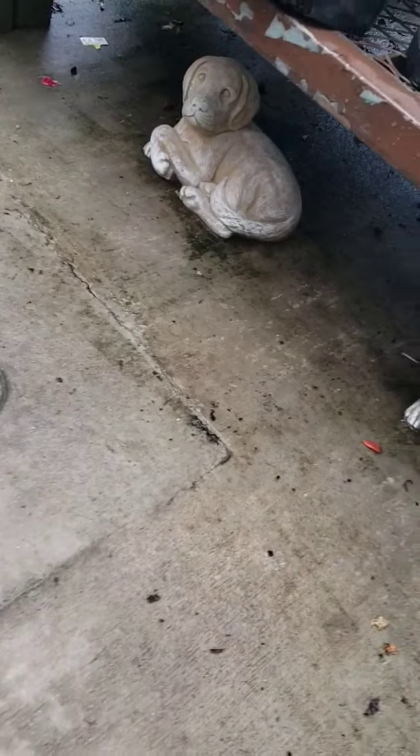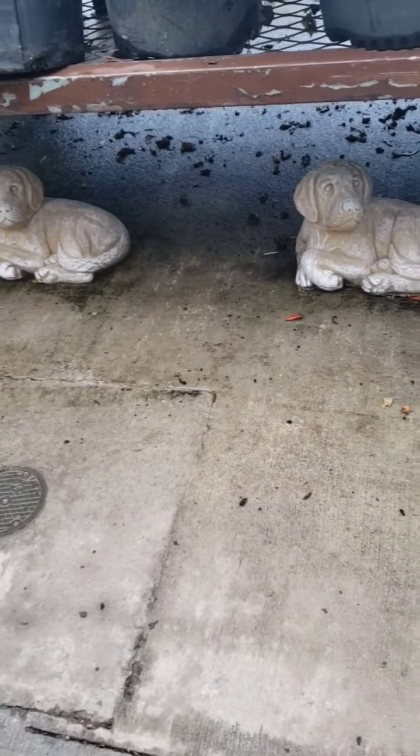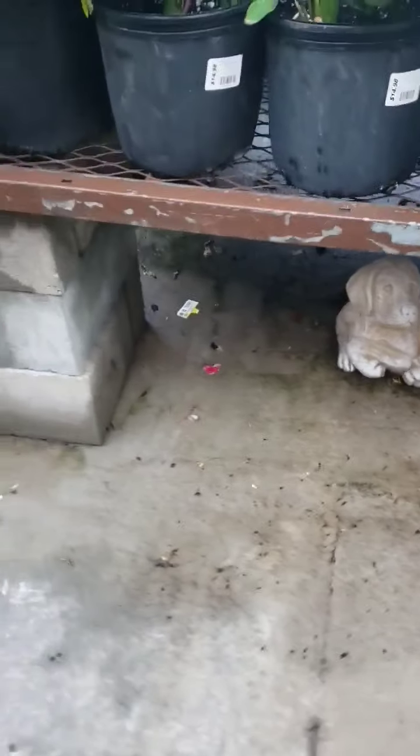Especially, look at the dogs. Look at the dogs. Just hanging out at Lowe's.